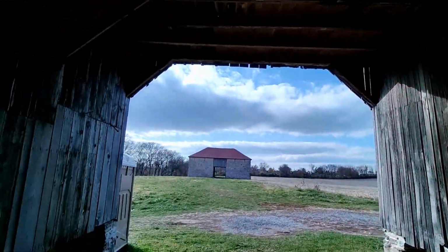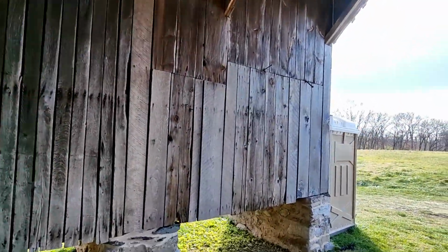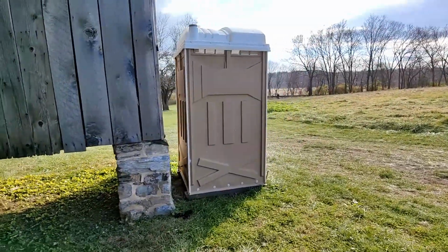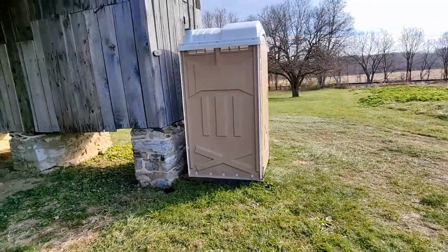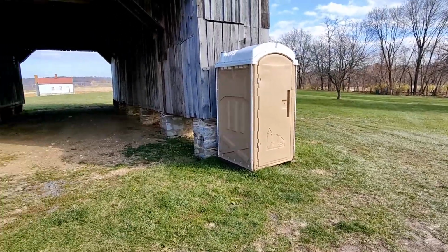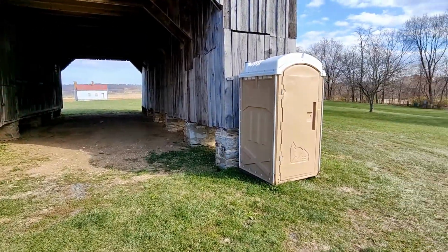Yeah, this place is really excellent. There's a porta potty here, which I'm sure was not there back in the 1860s. I guess if you need to use the restroom at the Best Farm, there is a porta potty here.